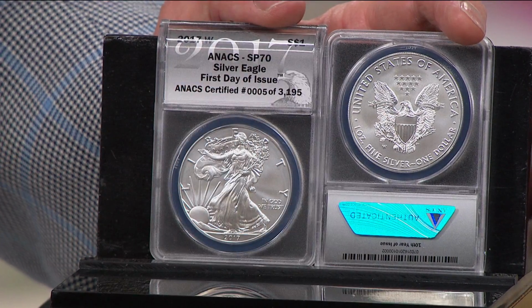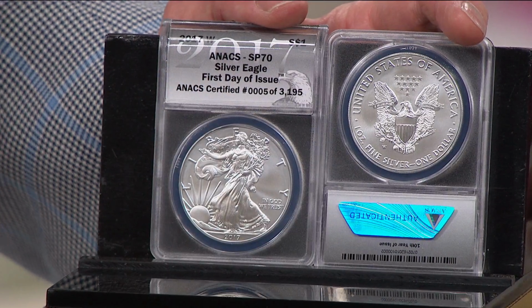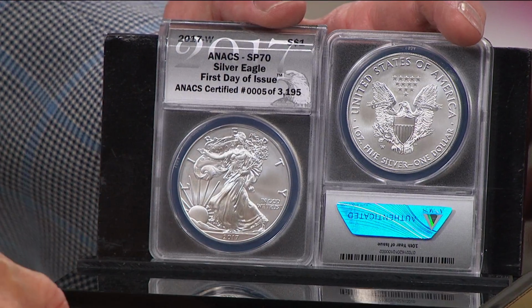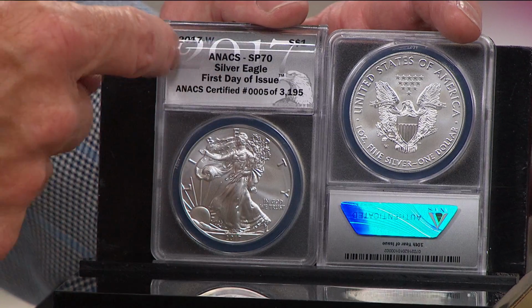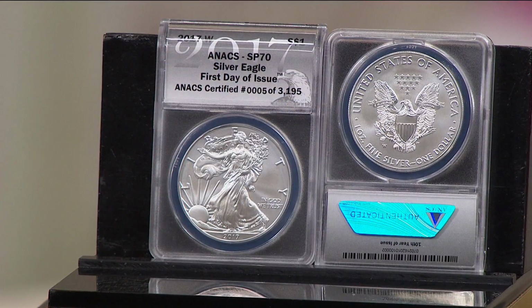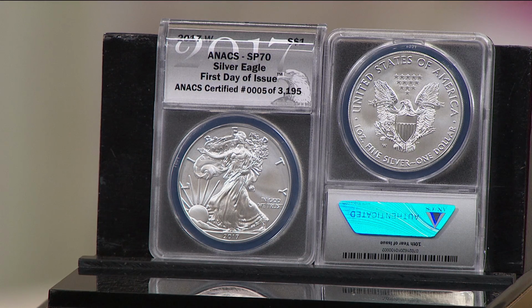If you took every single mint state American Silver Eagle made from 1986 to 2017, this is rarer. If you take every single Proof American Silver Eagle regular issue from 1986 to 2017, this is rarer. If you take all of the SP coins, which started in 2006 and go from 2006 to 2017, this coin is rarer. So what it ultimately comes down to is this is by far and away the single rarest regular issue American Silver Eagle that has ever been done by the United States government, bar none. That makes an opportunity unlike anything you have been able to see or experience out there.